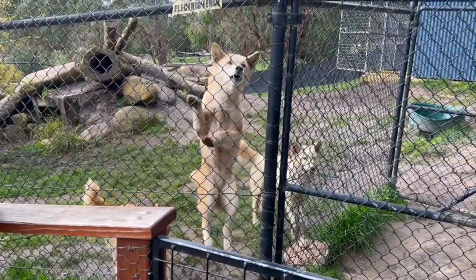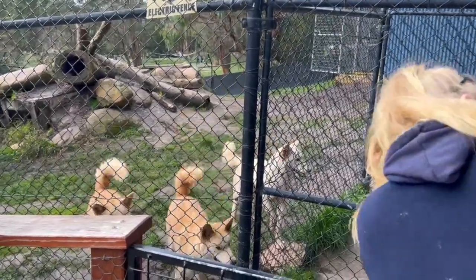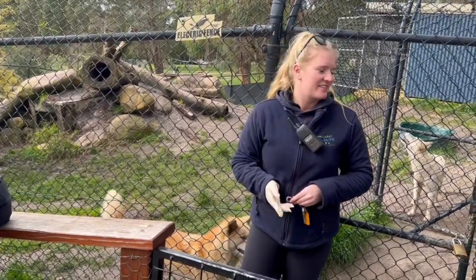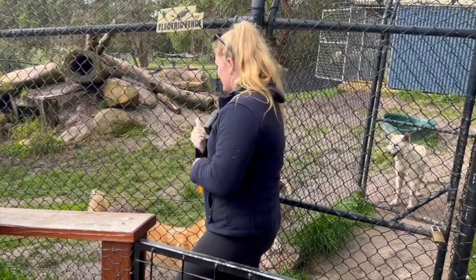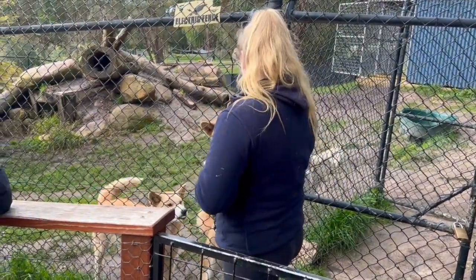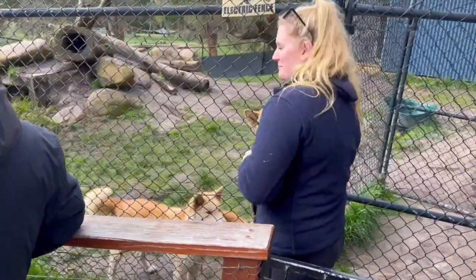Alrighty. Anyone would think they don't get fed every single day, but they do. It's Julia. I'm one of the carnivore keepers, so I look after the animals that eat meat, obviously. Dingoes are one of them. They're very excited for their lunch. In this enclosure, we have three boys, Snowy, Cozzy, and Banjo.